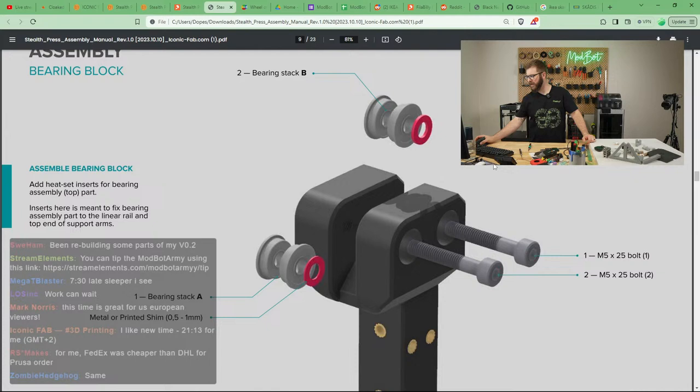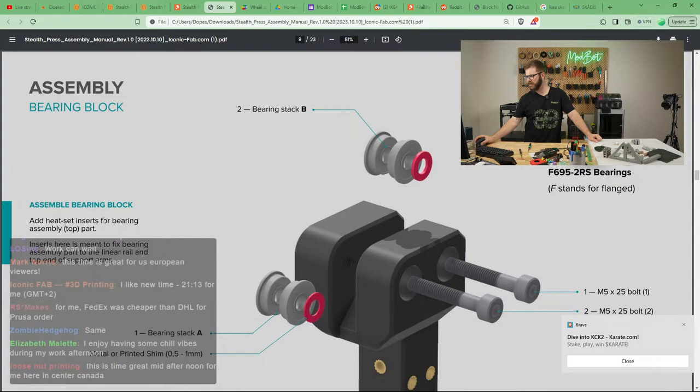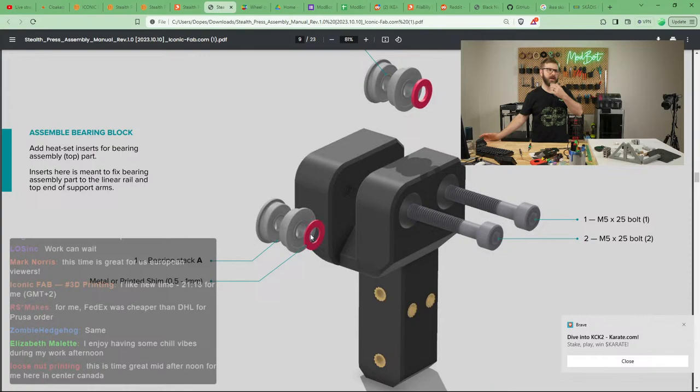Okay, so we need our M525s and we need, so I'm assuming there's a bearing on both sides of this. Add heat inserts for bearing assembly top. Insert here. Fixed along the rail. Yeah, so I imagine two of these little shim guys. There's probably one on each side.